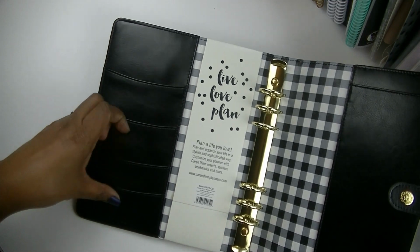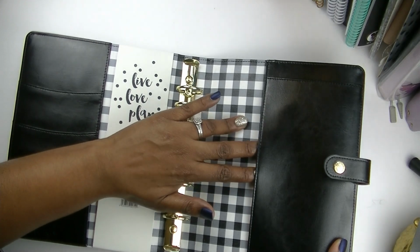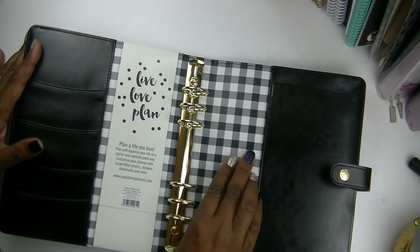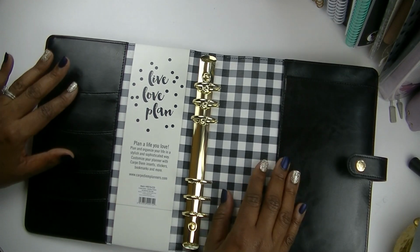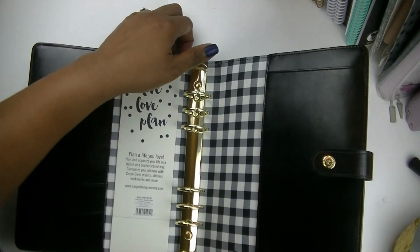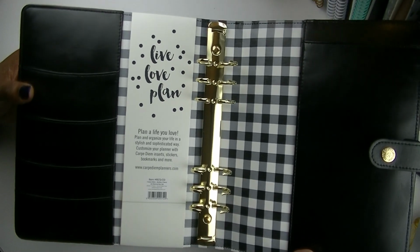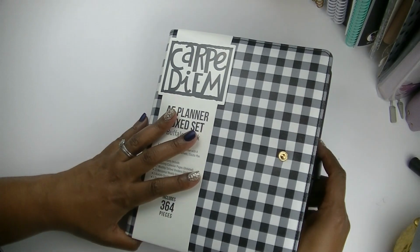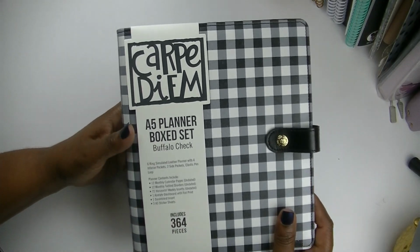It has these 1, 2, 3, 4 horizontal pockets, and you've got a secretarial pocket on the back. Probably won't be using this back pocket unless I just kind of store some extra papers in there that I might need. So yeah, I might end up using it actually. And then you've got this little branding here, but it has the gold rings, the standard A5 rings on it, 6 rings there. So this is what I will be using this year. And again, I wanted this so badly last year, but I waited around too late and it was sold out.